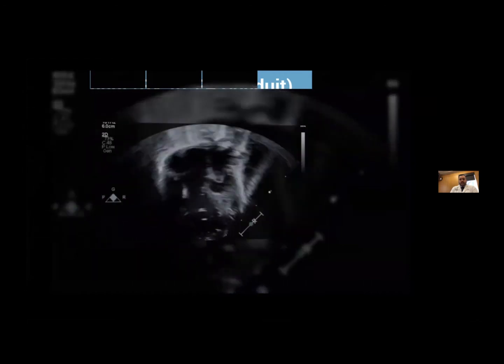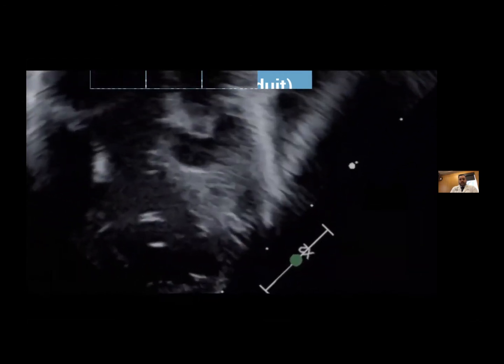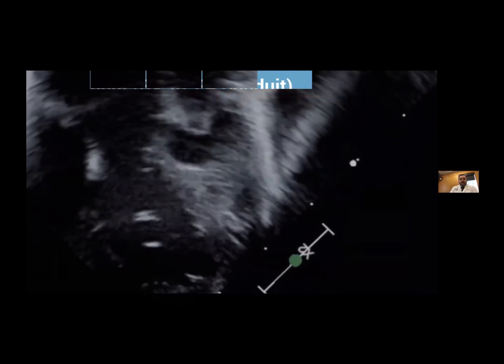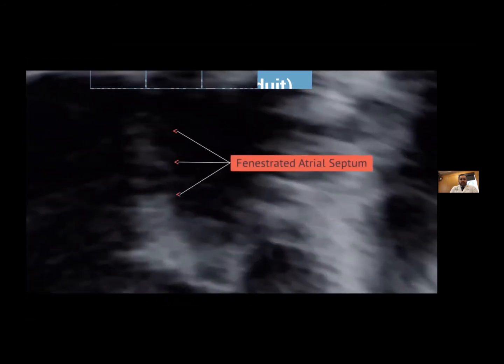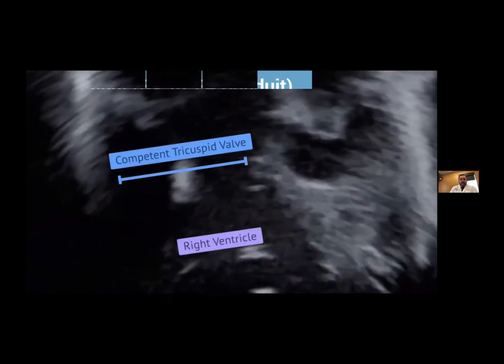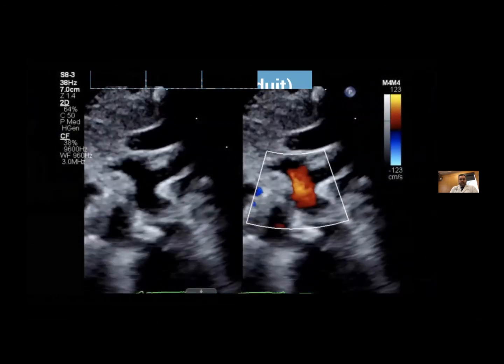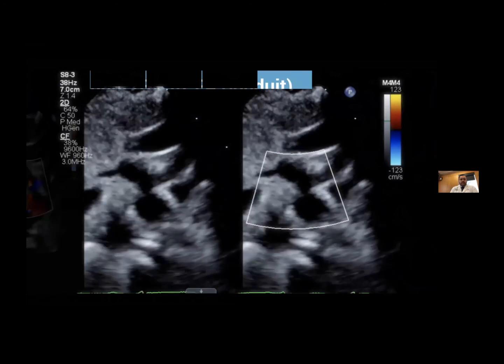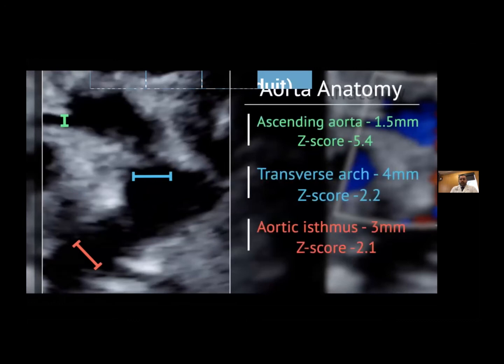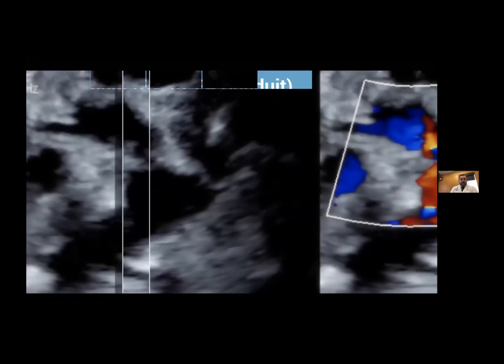So this is a preoperative imaging. This is just an echo, a 3-chamber echo of his severely hypoplastic left ventricle, stenotic mitral valve. You can see that he's got a fenestrated atrial septum, which is important in anybody with HLHS. And then a competent tricuspid valve is also a really big thing because that'll act as a systemic valve, and a decent sized right ventricle. So this is the aortic arch. And so just a couple of measurements here, you can see how small the ascending aorta is. It's 1.5 millimeters, which is a Z-score of -5.4.